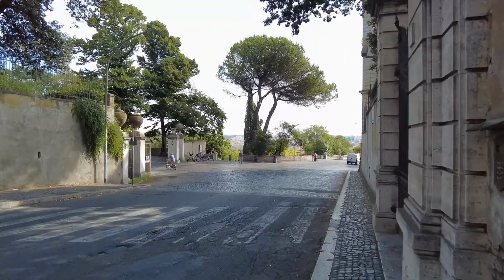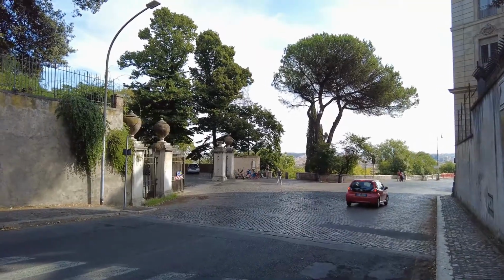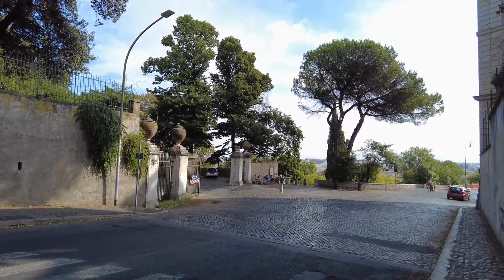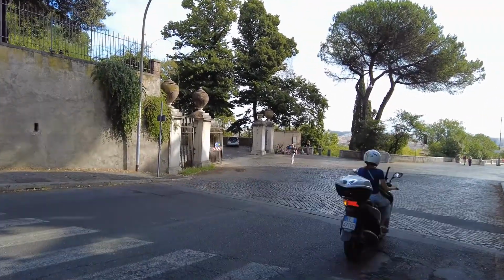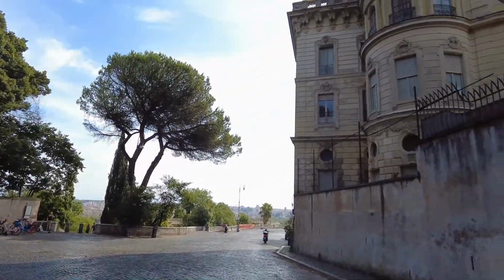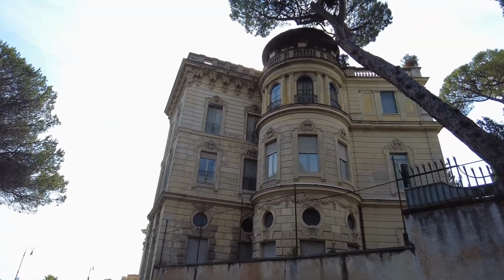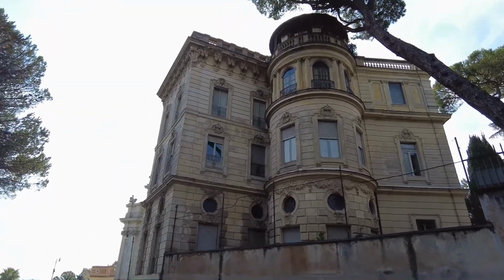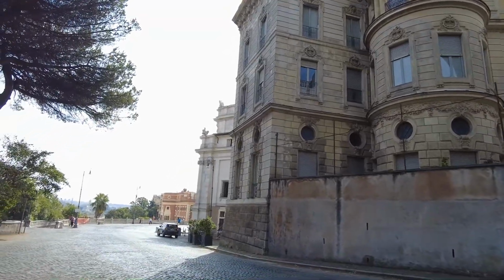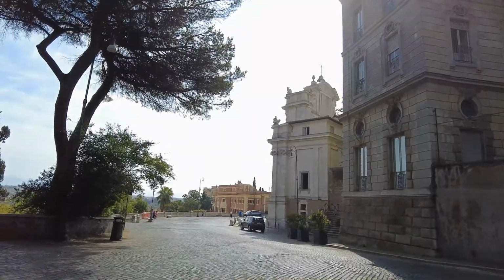But let's go look at that view first and then we'll look around the corner, and I'll try not to get hit by the lady on the scooter. And then we'll go look at the fountain. But that's the back side of the fountain, and the fountain is that white building right there. Oh, it's uncovered. Oh, life is good, good, good. Okay, perfect.